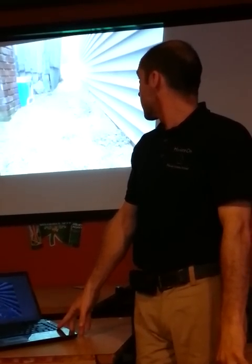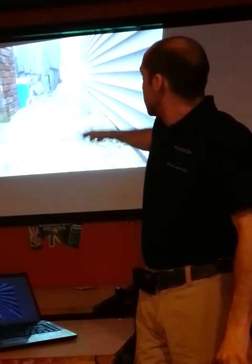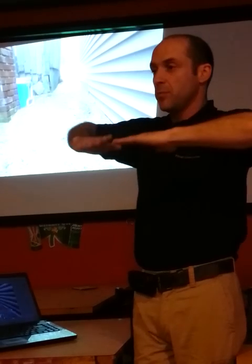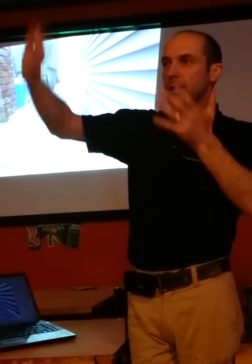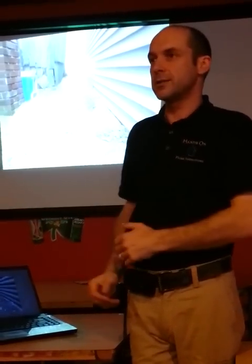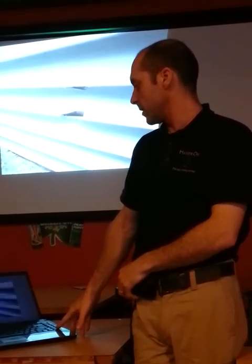And you can see that there is quite a flat grade. The houses are built very close to each other here, but you always want to have a positive grade away from the home. You want to make sure that the ground is sloping away from the home. That way, if any water is settling in that area, it's going to flow away from the home as opposed to towards the foundation. And a little bit of broken siding there.